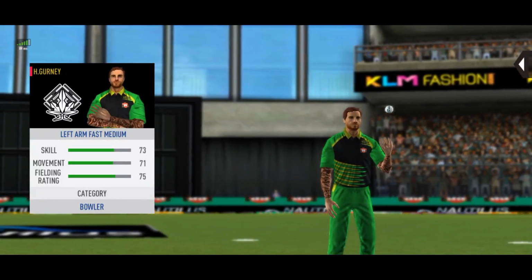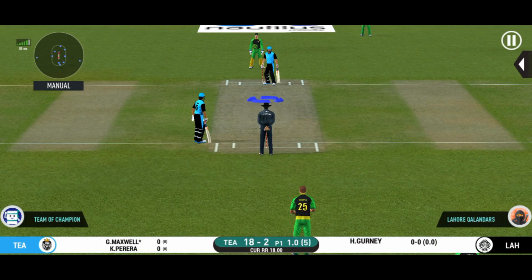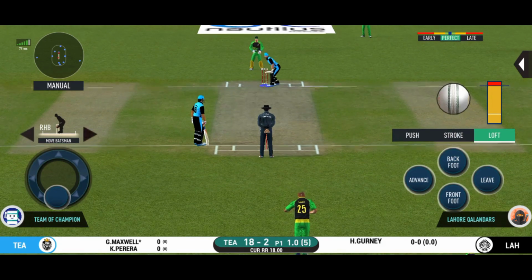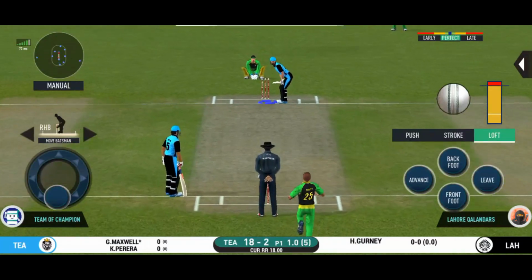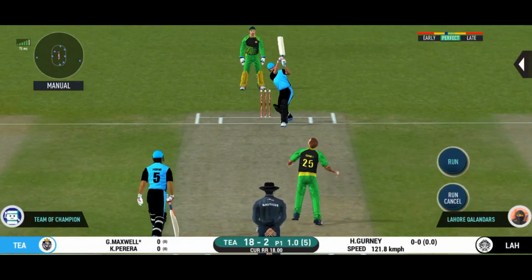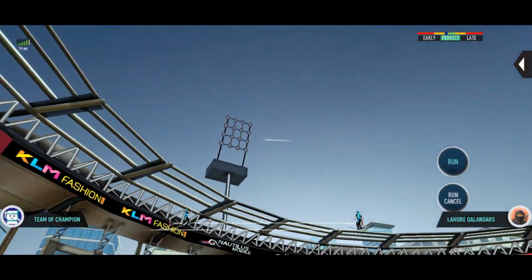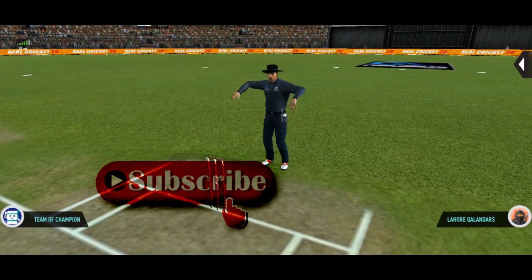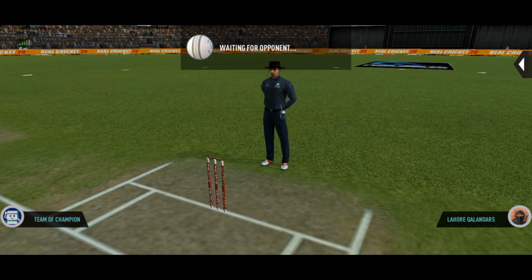Pacer introduced from the other end. Batsman getting ready to face his first ball. Great shot. He has dispatched that and the fielder can only watch it land into the crowd.